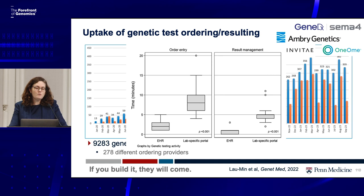The other thing that we did and published is a time study demonstrating that this saves time as compared to the standard portals, with our genetic counselors doing the study. On average per test, they saved at least 10 minutes. So if you can imagine people ordering and resulting 6 tests, that's a time savings of an hour. And so you can easily see that this allows our genetic counselors to work at top of scope.